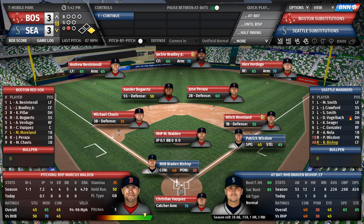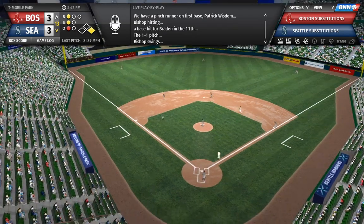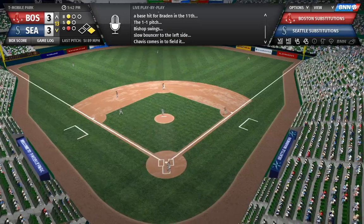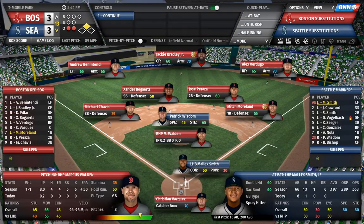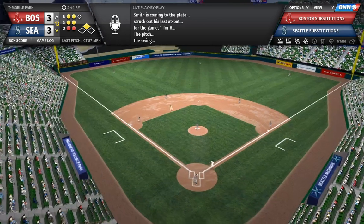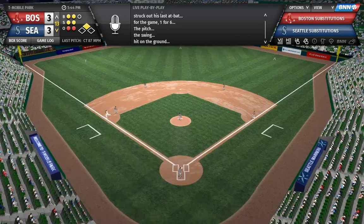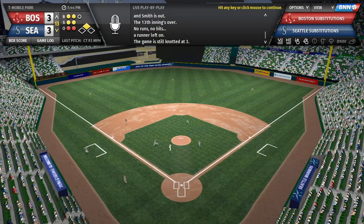Braden Bishop at the plate. 1-1 pitch. Grounded over to Chavis at third. No play at second base on the slow grounder, but they'll take the out at first. So, winning run is in scoring position for Seattle with 2 outs. Malik Smith at the plate, 1 for 6 in the game. 2-2 pitch coming in from Walden. Grounded over to Chavis. Chavis is up with it, makes the play. We're heading to the 14th inning.